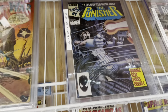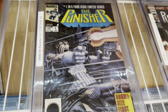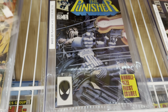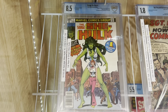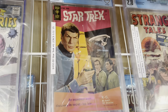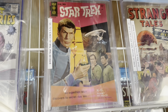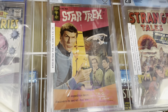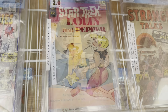They have graded comics as well. Now, if memory serves, this Punisher miniseries was before the long-running, ongoing series. And this is a 9.8. Looks really nice. And you got She-Hulk #1. Some good stuff. Any of you guys ever read the old Gold Key Star Trek? It was hilarious. They would get the names of different things wrong. Sometimes even the character names were wrong. Just ridiculous. It's like the writers heard of the series but never actually watched it.